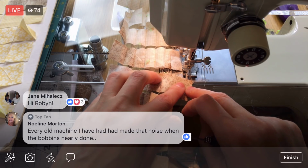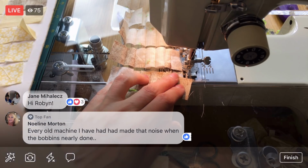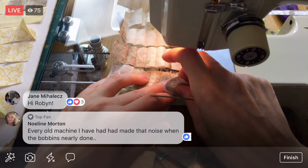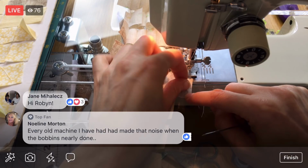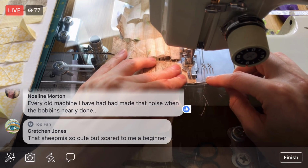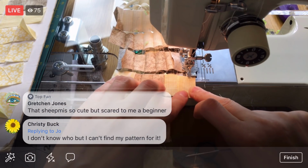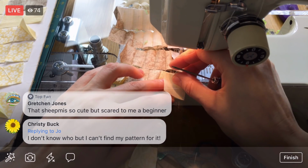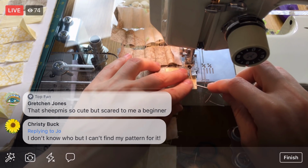Oh, Nolene says every old machine she's had made that noise when the bobbins were nearly done. Well, that's interesting. I never put those noises together before. So now at least it'll be like my signal of, hey, you might run out soon, so you have another one prepared. All right, I want to cruise through all these tonight.